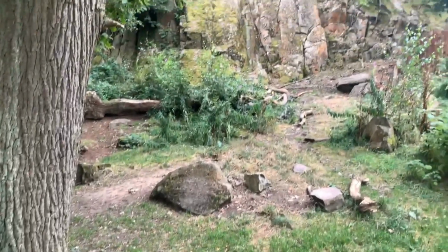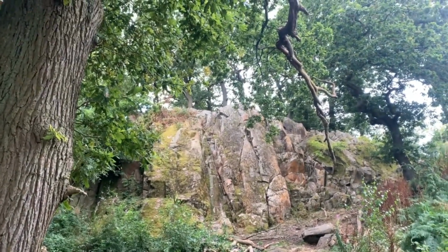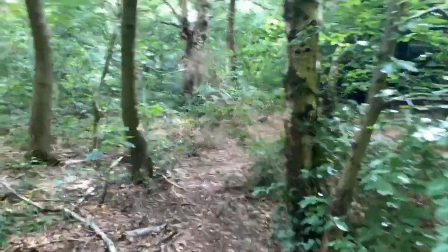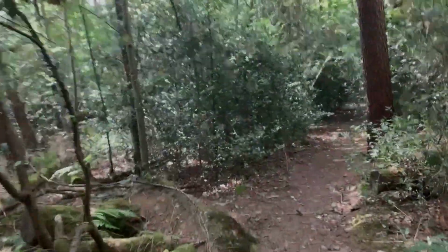First, I'll be visiting the Outwoods in the Charnwood Forest region of Leicestershire. The woods are split into two sections, an old growth forest made up of some of the last remaining ancient woodland in the country, and a newer section made up of pine trees originally planted for logging.